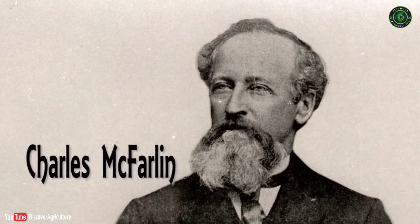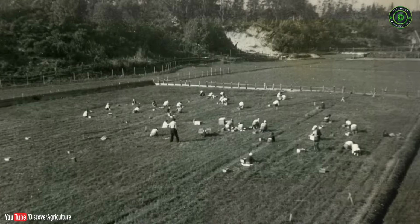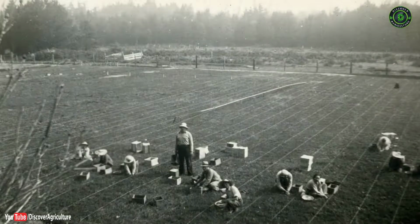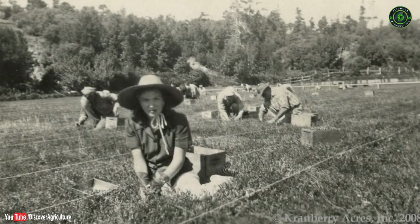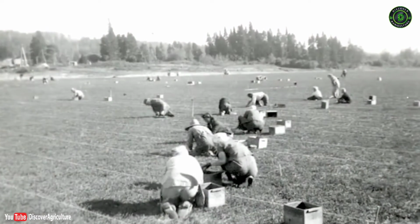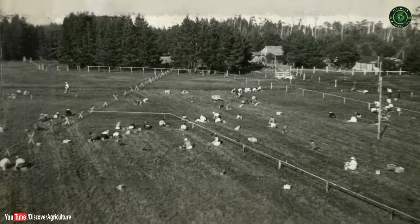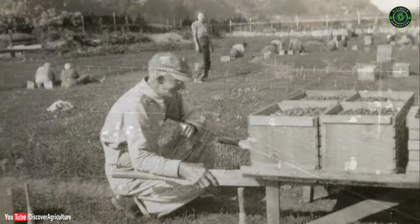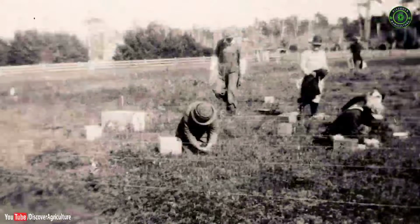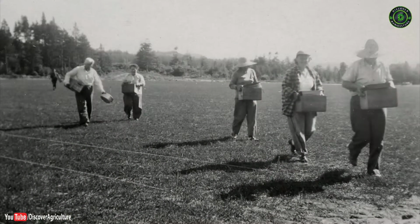And when Charles McFarlin brought cranberries to Oregon in 1885, they were being picked by hand. Hand picking was tedious, but since the cranberry has a 16-month growing cycle, pickers had to be careful not to damage the buds already forming what would become next year's crop. The fall harvest every year was widely anticipated. A picker could make 50 cents a box, earning extra money for the holidays.